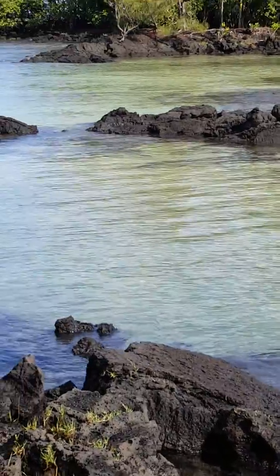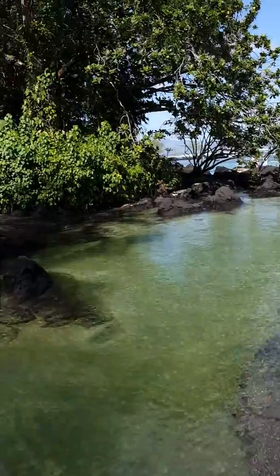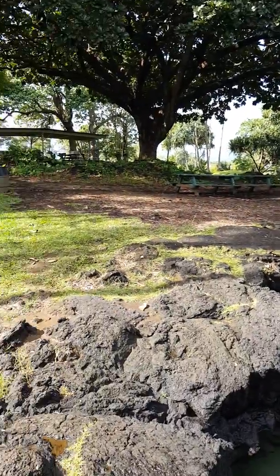And at high tide, it's warmer. So there you have it, Carlsmith Beach Park.